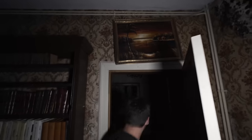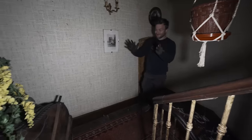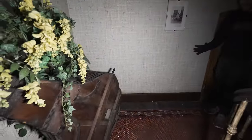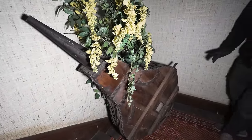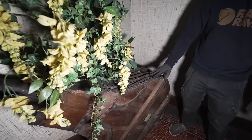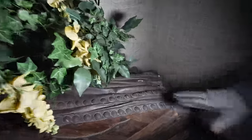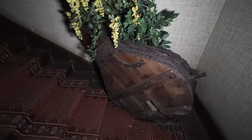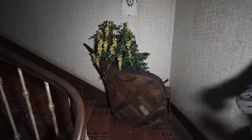Wow. Okay. The next floor, everybody. But before we go even further up, look at this. I was so surprised when I first saw it inside of this place. This is a bellow, everybody, to a scale of I don't know what. Yeah, I also don't know what. It's enormous. I think it's for a big furnace or something to pump air into it.